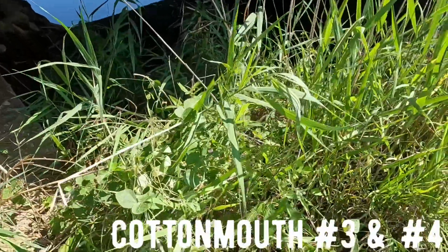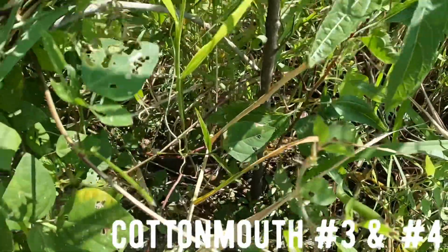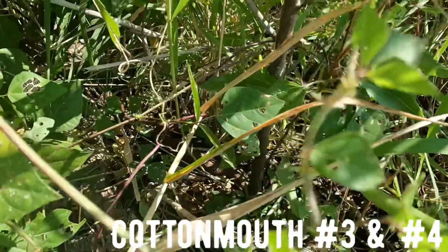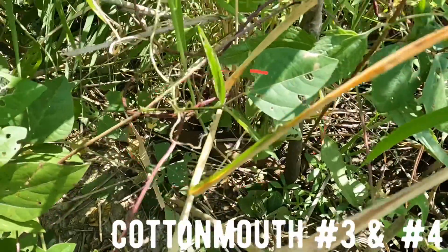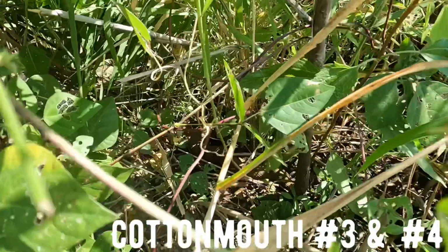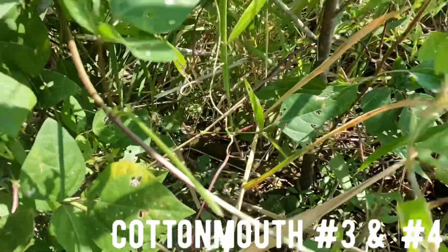All right, so we've already found two cottonmouth, and right here, I don't know if you can see them, but there are. I can't tell, but yeah, those are. It's two cottonmouth breeding. And they are breeding right now in the late August here. Pretty wild. Yeah, they're definitely breeding. All right, cool.